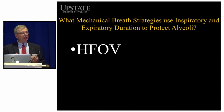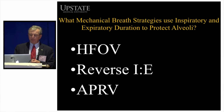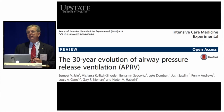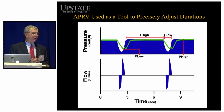So what are the mechanical ventilator strategies that actually alter duration? Whether it's high frequency oscillation, reverse I to E, or airway pressure release ventilation. Theoretically, all three of these will greatly modify the inspiration and expiration times. Our group has just chosen to use airway pressure release ventilation as a tool to very elegantly change the duration of both inspiration and expiration. So again, we're using APRV as a tool because it allows us to very precisely control inspiration and expiration.